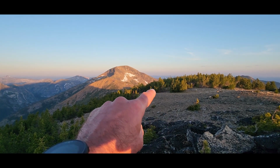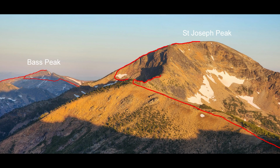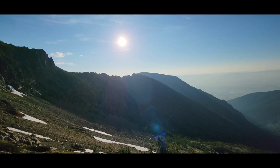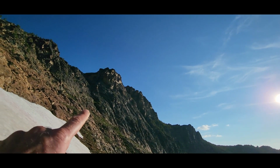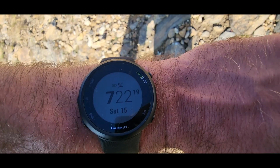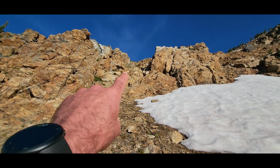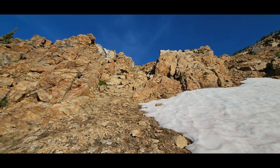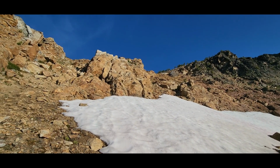And next up here, we're going to do the ridge here out to St. Joe. That's where we're headed next. All right, we're checking in here. We're out on the ridge here just below St. Joe. That's what you're looking at here. It is 7:22. Been at it for 2.5 hours. And this little gully right here is what I'm going to use to get on the ridge to the summit. So now we get to do some fun stuff.